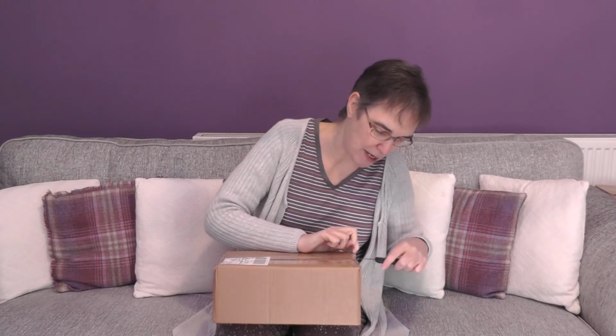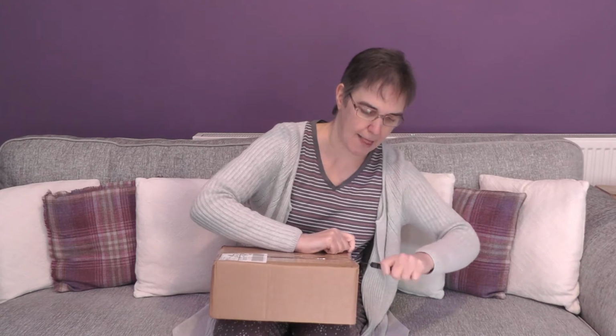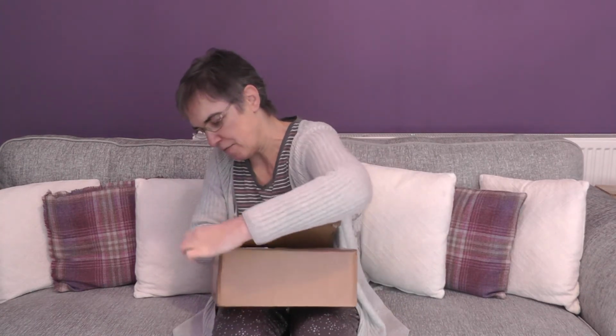Oh, I can't get my knife through this tape. And I can't wait to see it for myself. I know I love the cover, and people have been posting photos of it on social media, and I've been very frustrated because they've all had their copies and I haven't had mine. I thought this would be easier than it actually is. So I hope you're finding this very entertaining, watching me trying to get into this box and not stab myself in the process. Now we're getting somewhere.